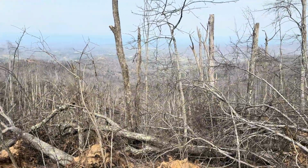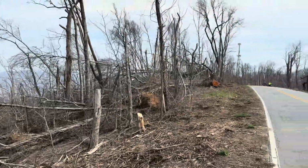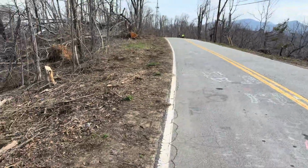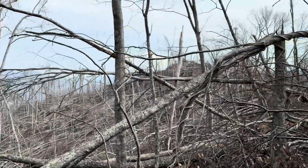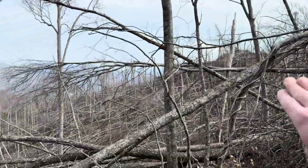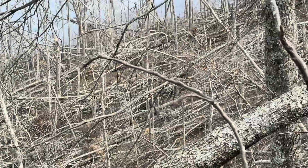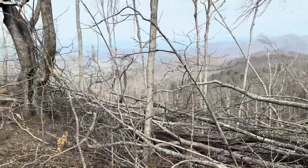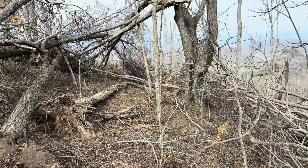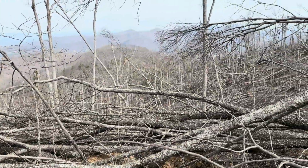Look at the level of just destruction down in here. Holy shit. So there's a little ridge here, goes down on both sides. This is completely blasted. Look at all the trees that are just down in here. I was gonna walk down this ridge and I might not be able to with all these down trees. It's insane.